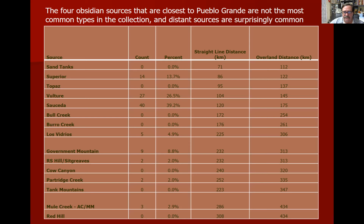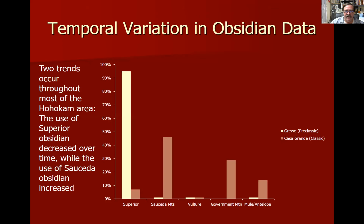So you've got both distant sources that are much more prevalent than you would expect based on their distance, and also close sources that are much less common than what you would expect based on their distance. And here's an example that is particularly obvious with Gru and Casa Grande, both from the Coolidge area, both right next to each other, Gru being pre-classic and then Casa Grande being classic period.